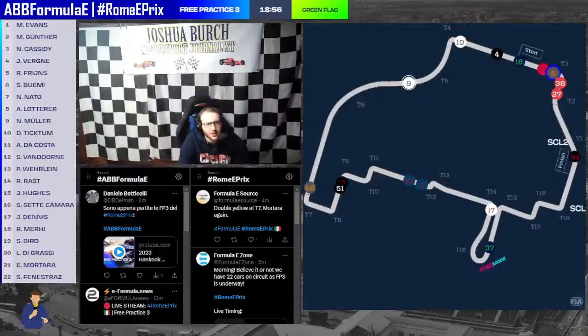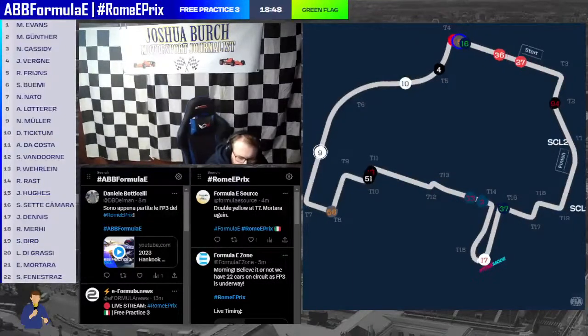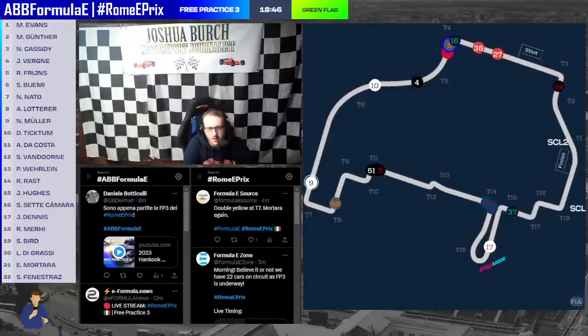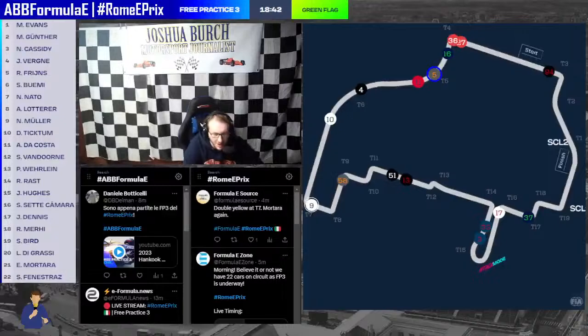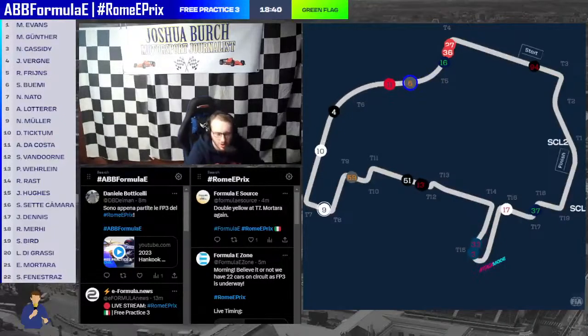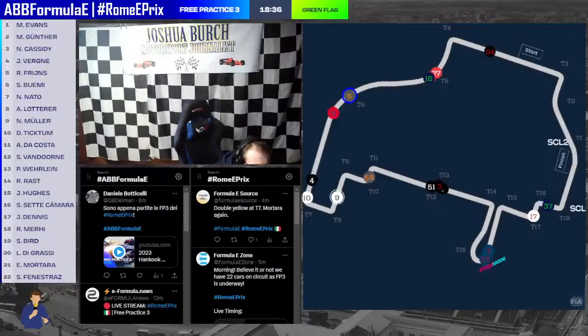1:39.353 for Evans and Gunther, Cassidy, Verne, Fries, Buemi. Look at that from Lotto go to 8th ahead of Muller. Let's have from Bird: FPK D-rate critical. FPK D-rate critical, so I'm backing off. Oh, the D-rate, the battery's gone down a lot. So yeah, the D-rate energy not great.